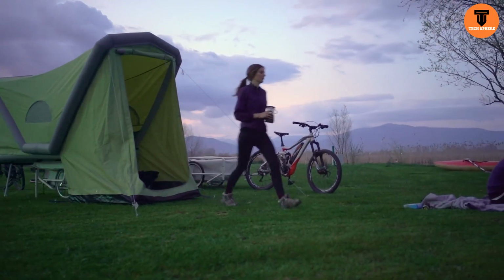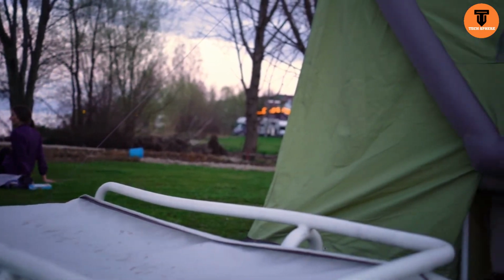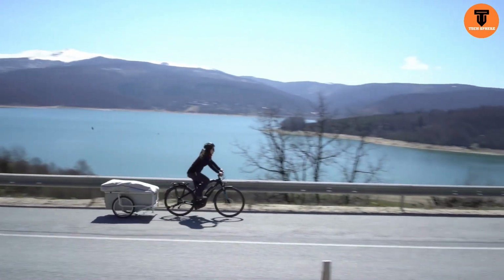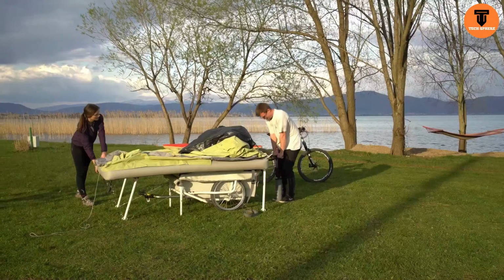and winding backroads. At around €3,711 from the official Gentle Tent store or authorized dealers, the Bea Turtle isn't just a piece of gear, it's a passport to off-grid adventures, designed for riders who crave both remote solitude and the creature comforts of a well-appointed micro-home.